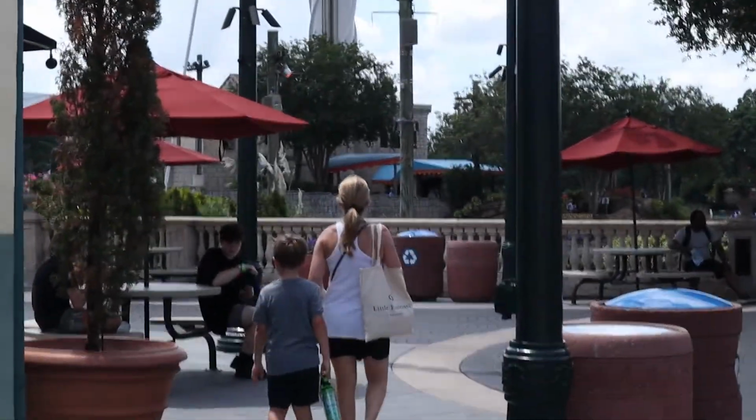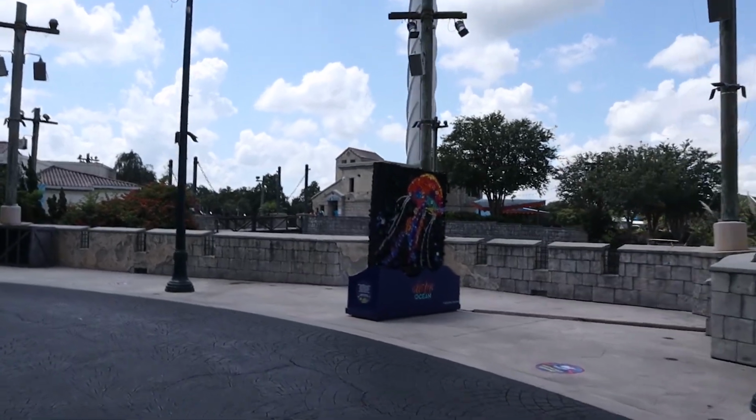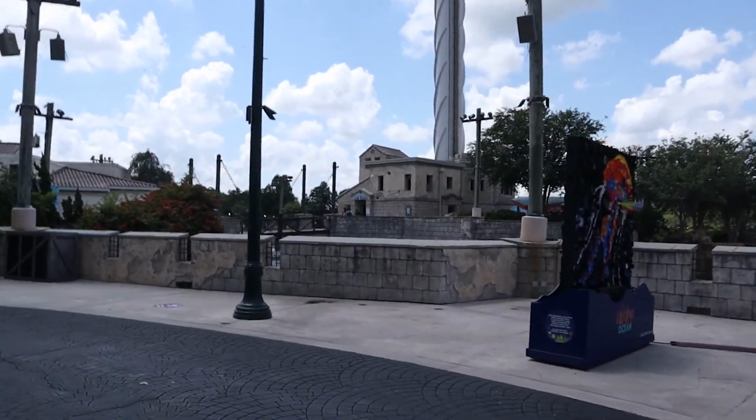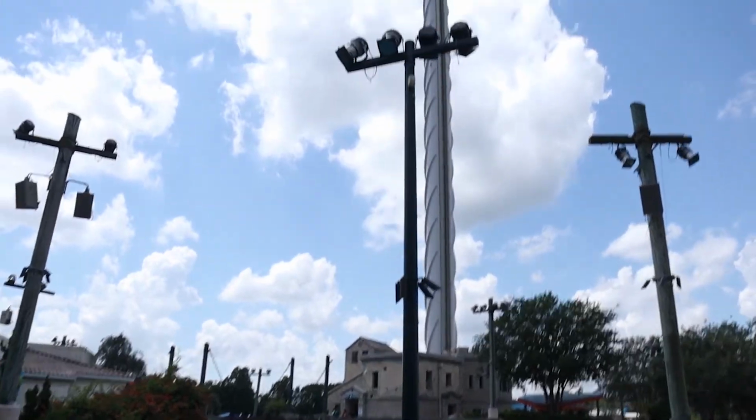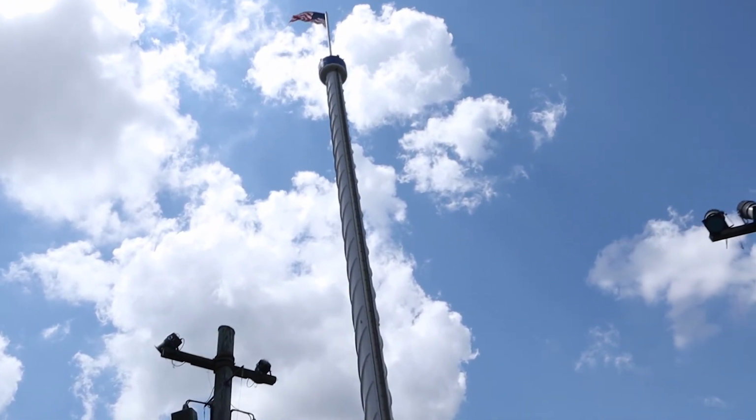Looks like a lot of people over there are already waiting for the tour. They didn't really announce anything about this tour. I just saw it on the Passholder benefit site yesterday, so hopefully it's quiet. But you check in right at the Sky Tower base, and we recently have ridden the reopened Sky Tower.